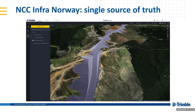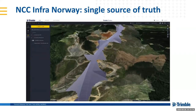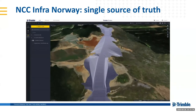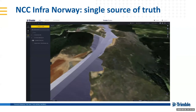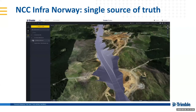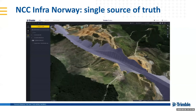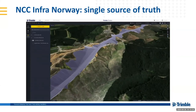And as you see here, we can deal with very large data sets. As you see on the infra side, has large data sets. And we've also worked with one of the teams over at HS2 to get these very, very long sections into the browser and make them very easy to share.